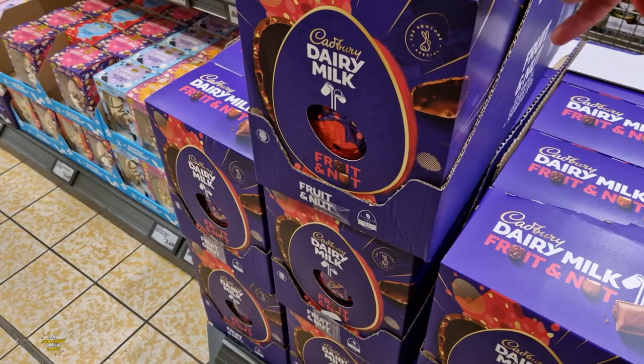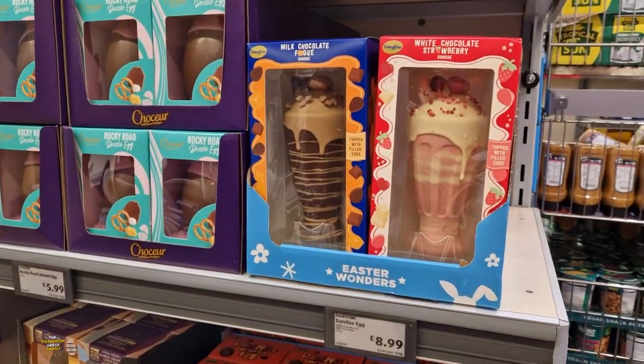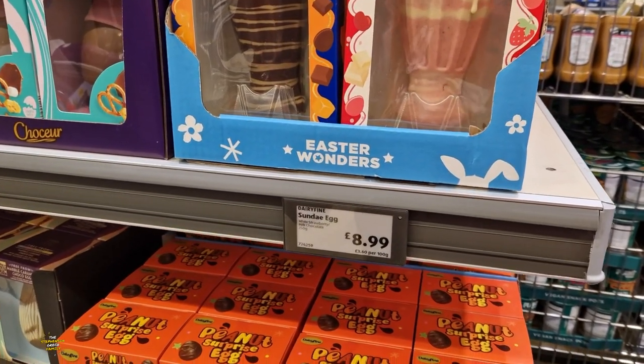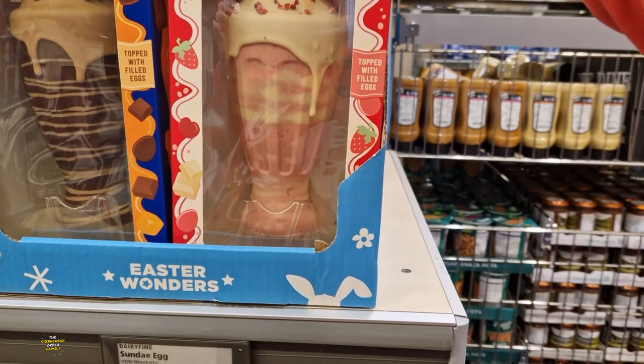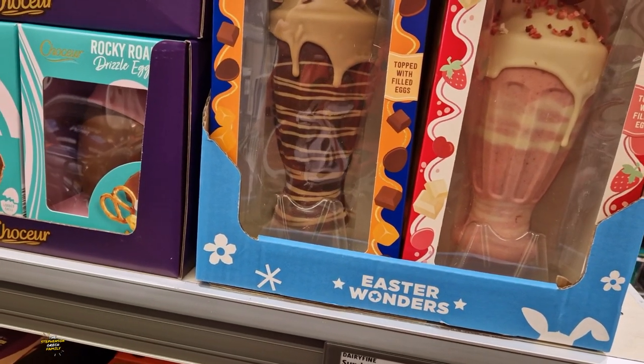That's the original price of them, because that's how much they are in Tesco's. But I just came across these. Look how cool these look. Yeah, look at that. They're £8.99 and they're a Sunday egg. You've got milk and strawberry or milk chocolate. So they look really nice actually, topped with filled eggs. They look really nice, they do.